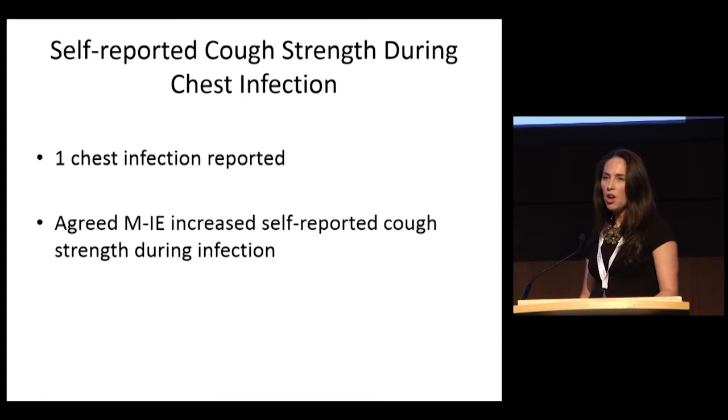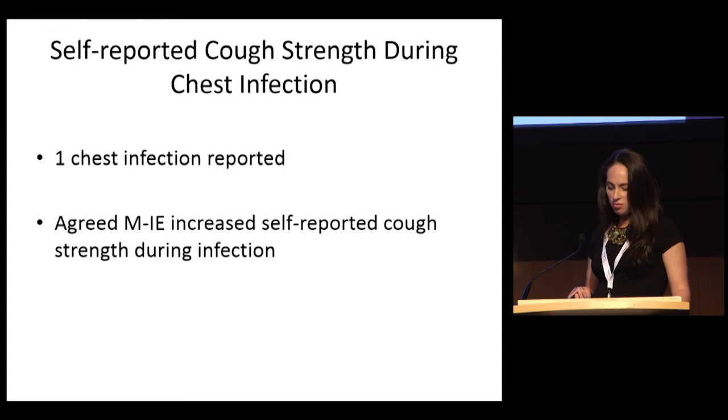I also want to look at, did cough assist and breath stacking increase self-reported cough strength during a chest infection? Unfortunately, well, not unfortunately, it was a good thing that only one person reported a chest infection. They were prescribed cough assist, and they did report that the cough assist increased their cough strength during a chest infection.